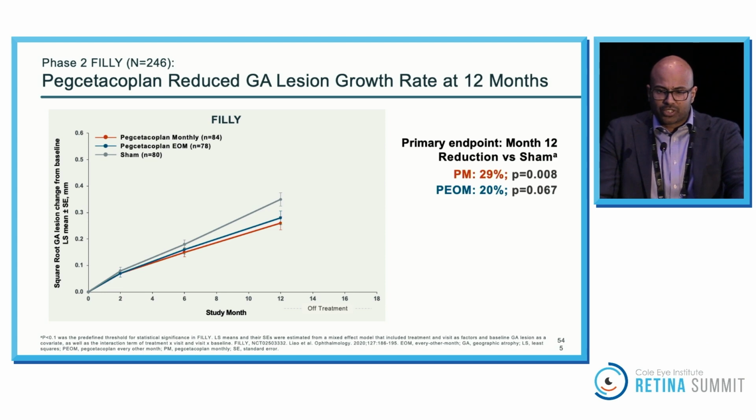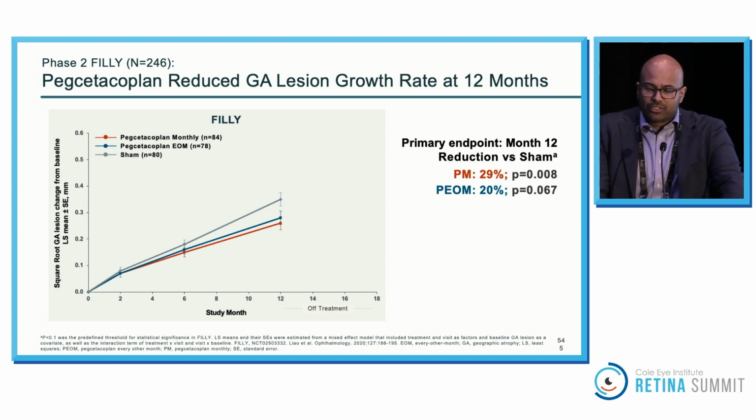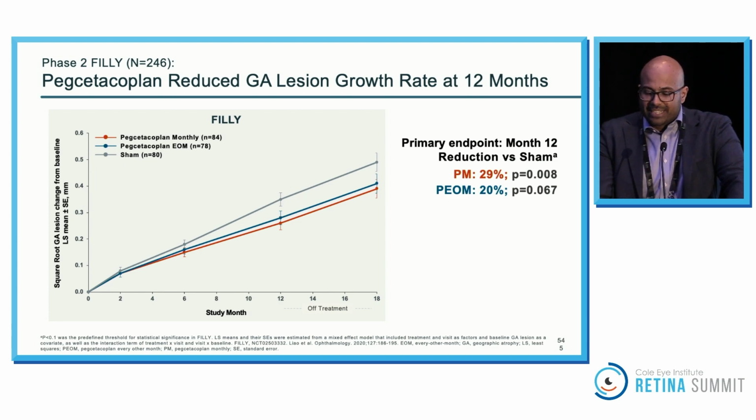The phase 2 is where this journey begins. This was a phase 2 trial. 246 patients were enrolled. Patients were randomized to pegcetacoplan monthly or every other month or sham. And you can see the primary endpoint at 12 months. We saw a 29% reduction in GA growth in the monthly group, 20% in the every other month group. These differences were continued on through the 18-month data.